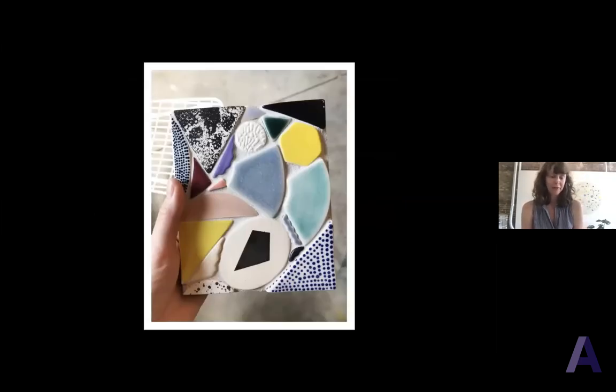I introduced grout, and thus what I did changed to mosaic somehow, just using the word grout, which is kind of crazy because I consider myself a collage artist, a ceramic collage artist. But this is a nice detail showing all the different glazes that I use. Sometimes on the top, the black and white one is a sponge paint, and the one on the bottom right is each individual piece of glaze layered on.